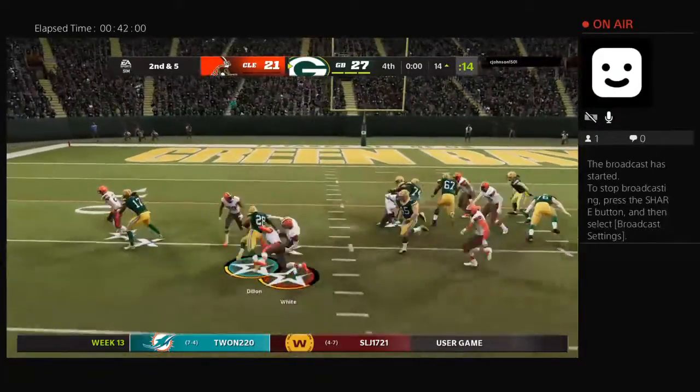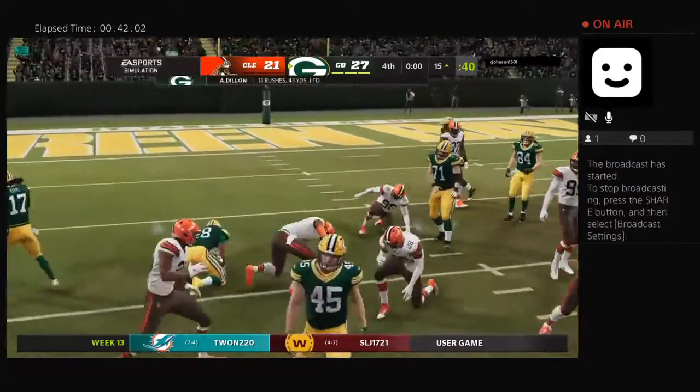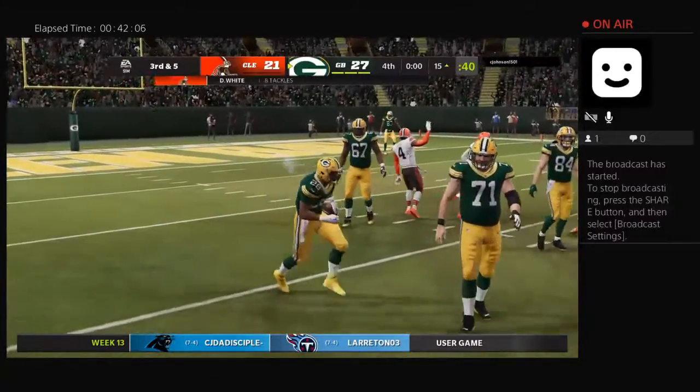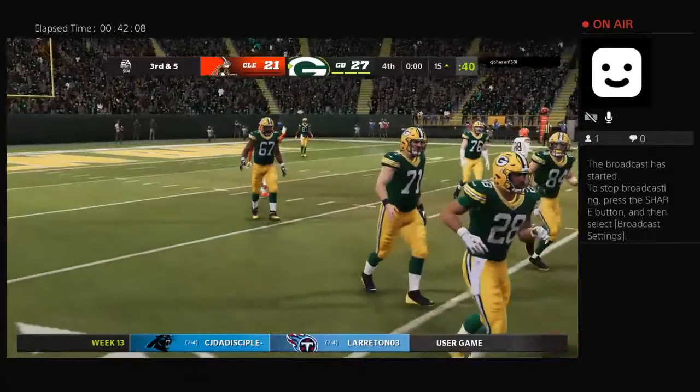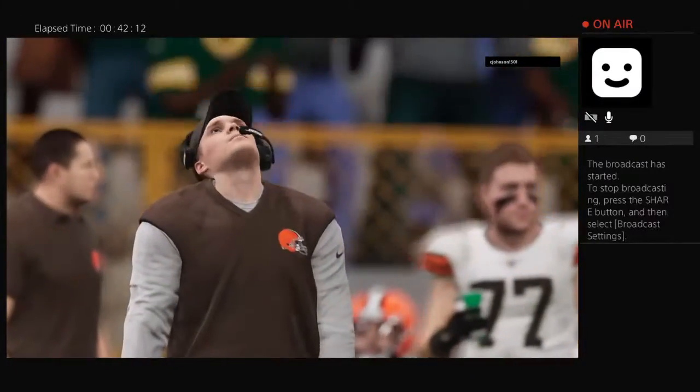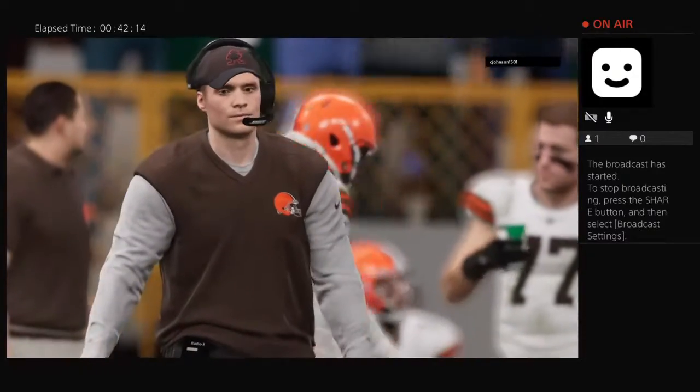On second down, Dillon. And he is going to be stopped cold behind the line of scrimmage. So it's all over. A Green Bay victory, and they were really helped by their defense, forcing 3 turnovers.